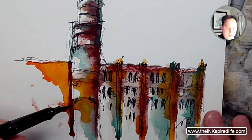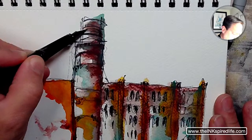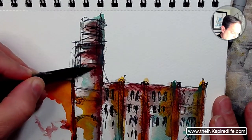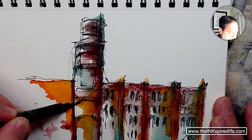So I'm just sketching some windows on, keeping it quick and loose. This was some kind of a chimney stack going on here. This is the chimney. Chimney has some cool details in it, cool brickwork. It has some arches happening.